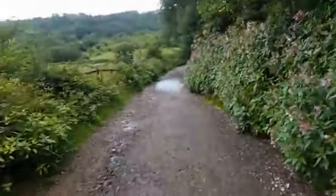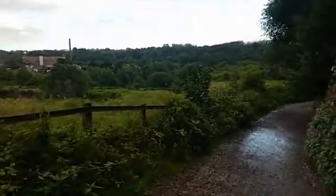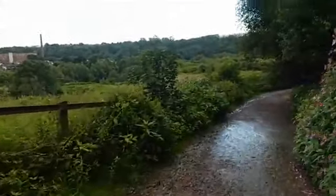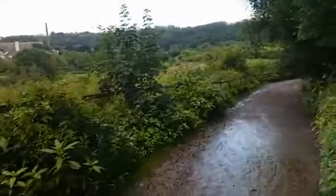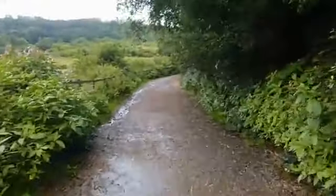Great view. Yeah. Beautiful. It is really nice. The train comes right across here as well. The train comes right across. Yeah. I'm not sure which bit. So it's not that long down here.